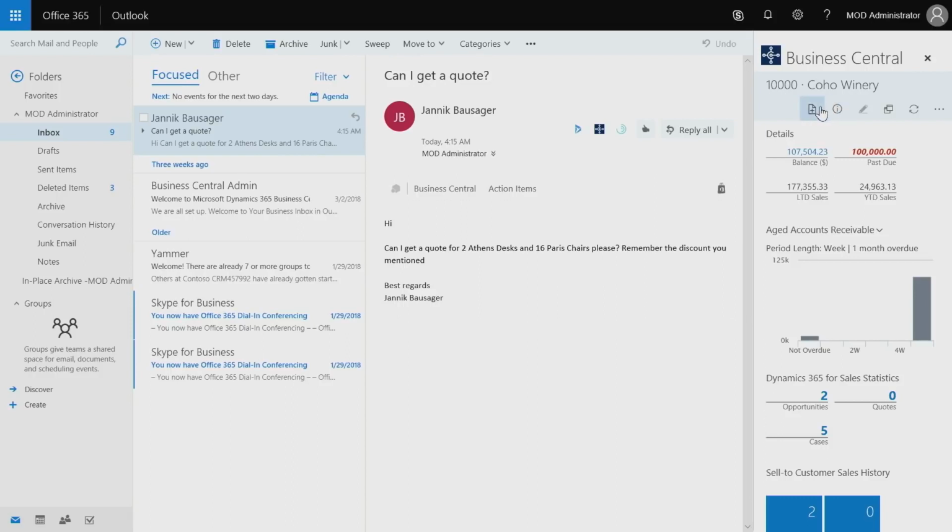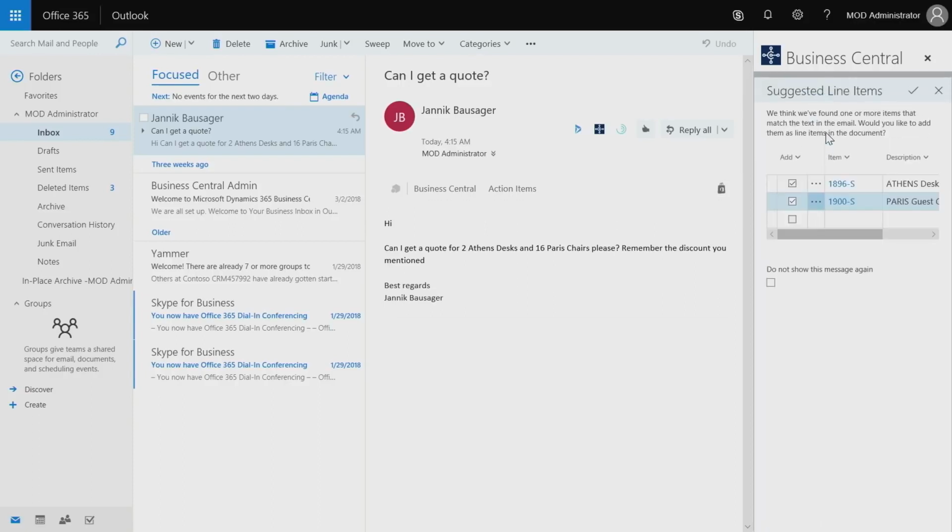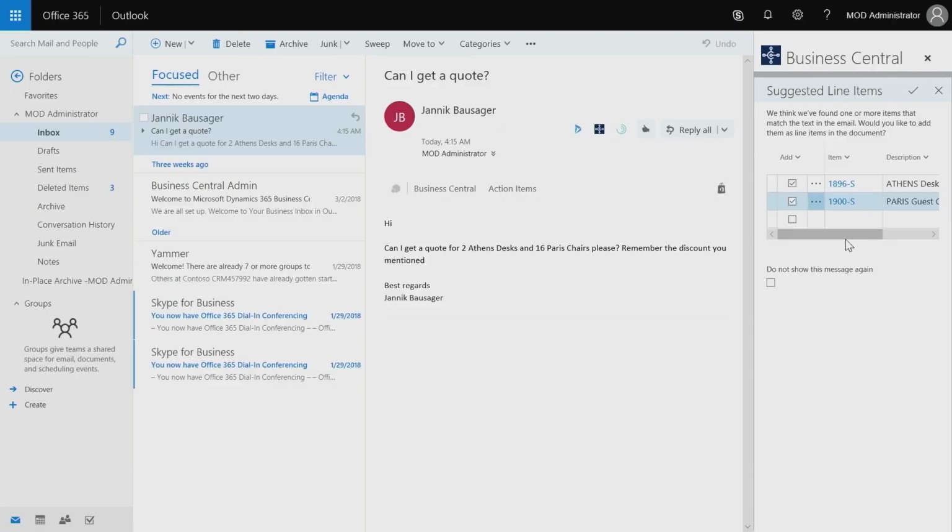So going back here, I want to start working on this request for quote. I can click on the create new document icon. So I will open up a sales quote. The user here wants to get access directly to the sales quotes. By doing this, I can see that the system has used intelligence to read through the email and identified that there are some names that look like the products we sell. We can see here on the screen, it's added the corresponding item numbers, and it's Athens and Paris guest chair here, and even the quantities are put in. So these are suggested lines. I could go ahead and edit, but I'm fine because everything is perfect here.